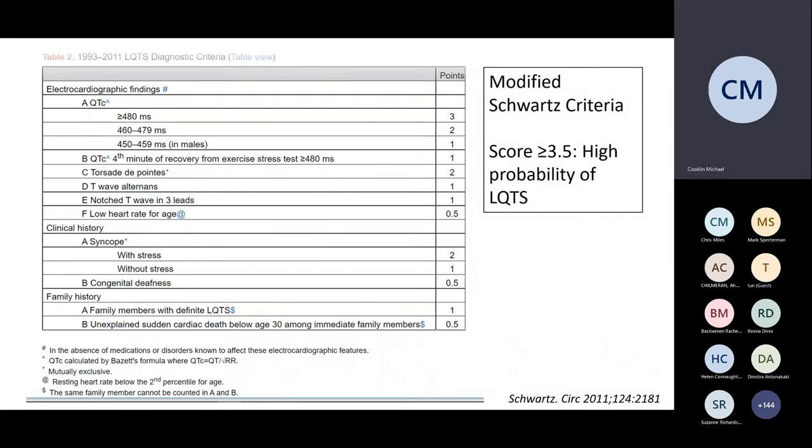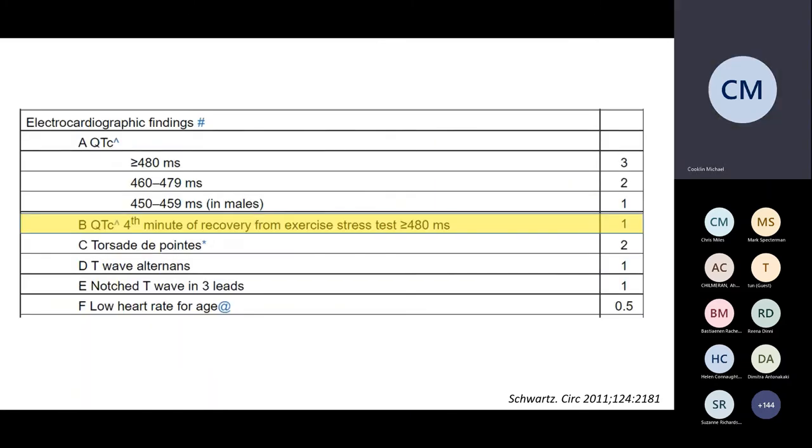So the Schwartz score looks at ECG findings, which include the QT interval at baseline and response to exercise, presence or absence of torsade, notching in the T waves and very rarely macroscopic T wave alternans, and then other features such as the clinical history and the family history. As regards exercise testing, a corrected QT interval of 480 or greater, 4 minutes into recovery, awards you a point in the modified Schwartz score. Remember that 3.5 points or greater is required to make the diagnosis.